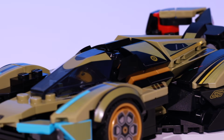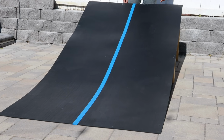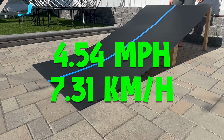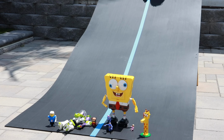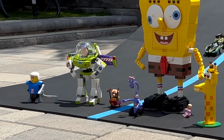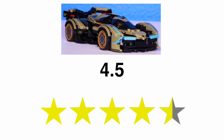But let's see how fast it can go in this speed test. The car ended up going 4.54 miles per hour. Now time for the destruction test. So it completely destroyed Buzz Lightyear into 3 parts. So rating this car, I'm gonna give it 4.5 stars.